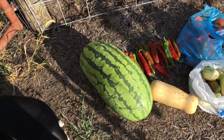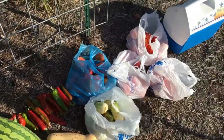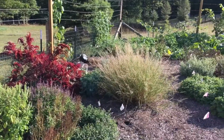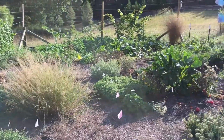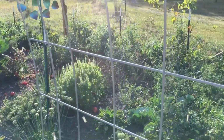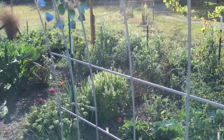So I'm going to try to start working with some of the bigger ones now and see if I can munch on those. So lots and lots of produce here. And real quick, just a quick view of the garden at Great Escape Farms, and then I will go on.